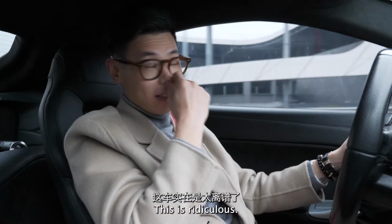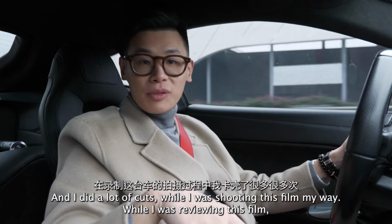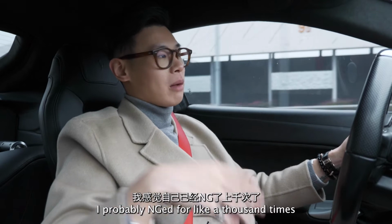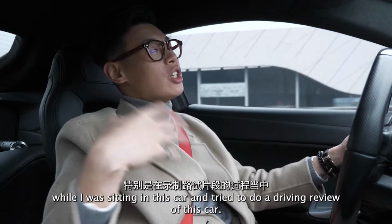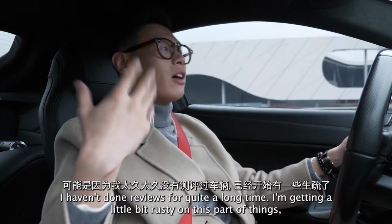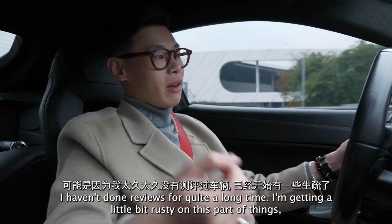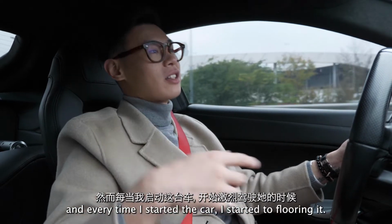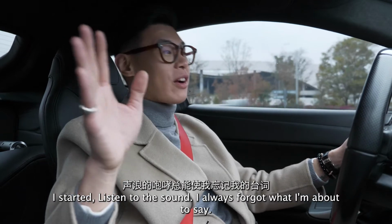Oh, this is ridiculous. You know, I did a lot of cuts while I was shooting this film. While I was reviewing this film, I probably NG'd like 1,000 times while I was sitting in this car and trying to do a driving review of this car. I haven't done reviews for quite a long time. I'm getting a little bit rusty on this part of things. And every time I started the car, I started flooring it. I started listening to that sound. I always forgot what I was about to say.